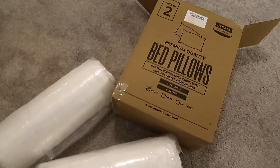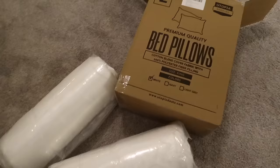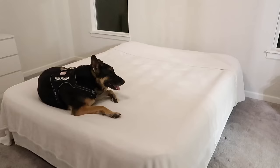I also ordered us some new pillows, and I swear these are quite literally the best pillows ever. They're pretty inexpensive. I get them off of Amazon. It's by the brand Utopia Bedding, and they are just the best pillows ever. So I need to open these, let them fluff up a little bit, and then I'll put them on the bed.